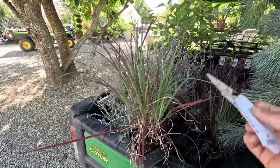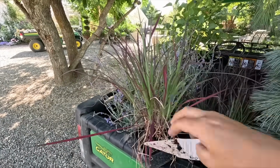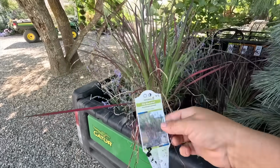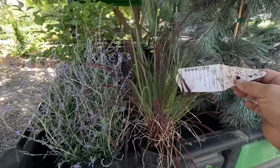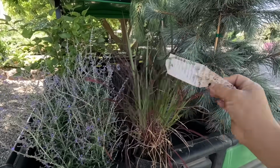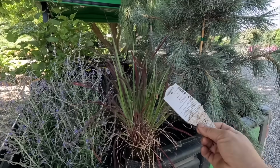I love the way it looks like it belongs in like a meadowy situation or around a pond. I love the little red accent that it gives, and then it does get, I don't know if you can see that on the tag, some real pretty seed heads. The thing I do like about this one is that it can handle part shade. So if we put this in a location where eventually one of the trees will shade it a little bit, we'll be okay there.